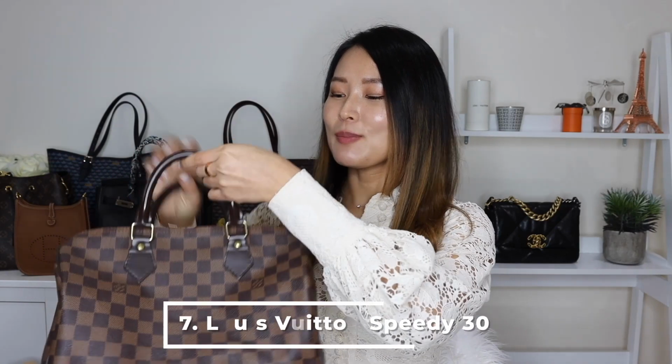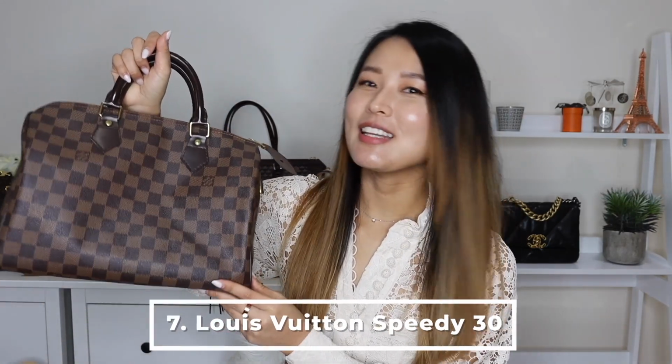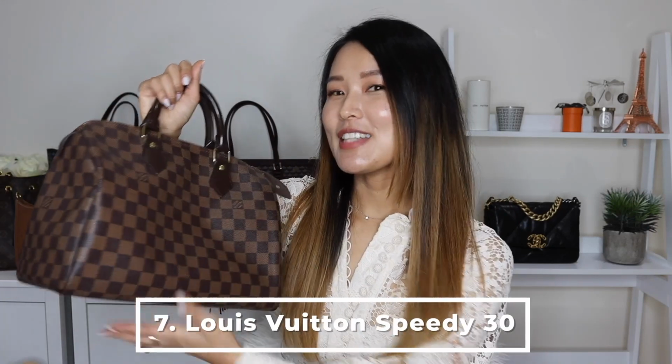All right, the next 2 bags are again a tie. So both of these bags I no longer use. So they're in the same spot, and these are the last 2 Louis Vuitton bags in my collection currently. So I'm gonna talk about my Speedy first. So this is my 10 or 11-year-old Louis Vuitton Speedy in the size 30 in the Damier Ebene print, and it is in the classic version without the bandolier shoulder strap.